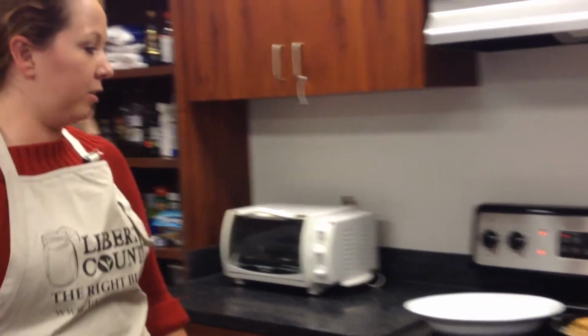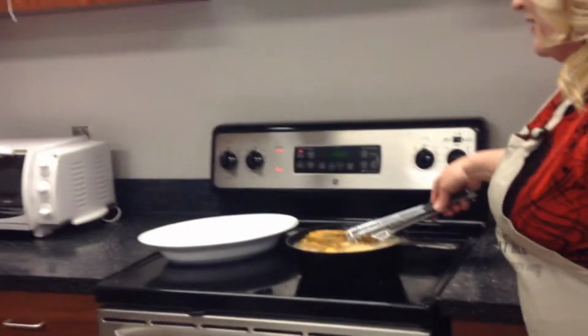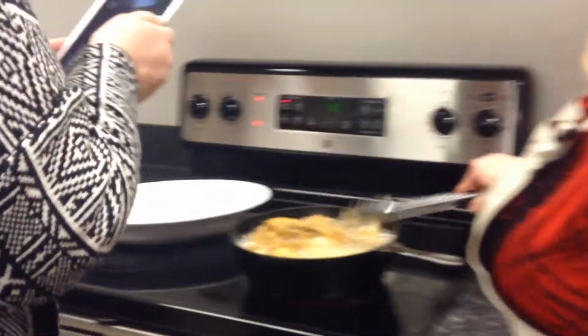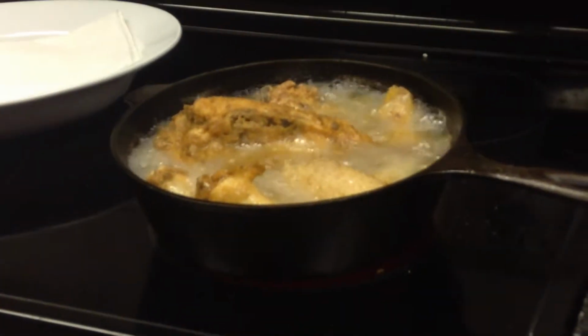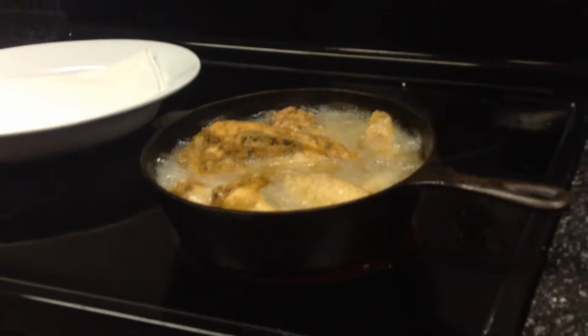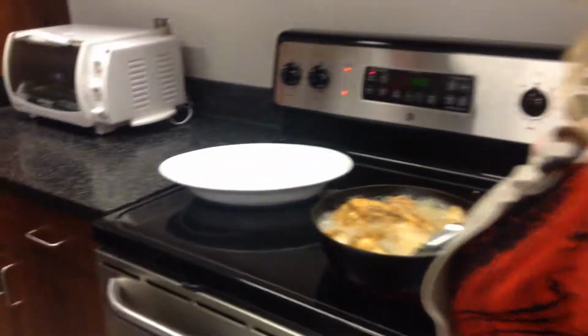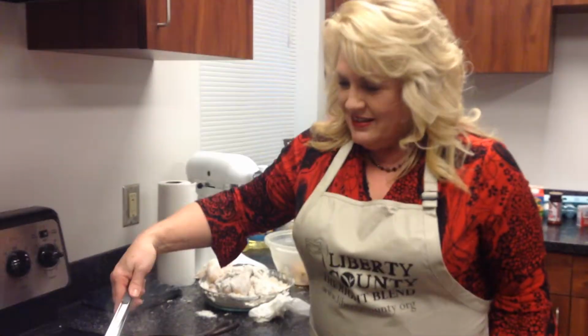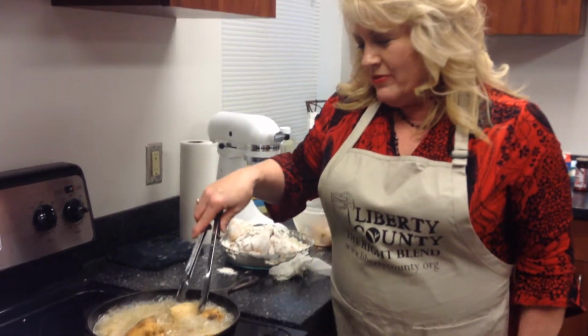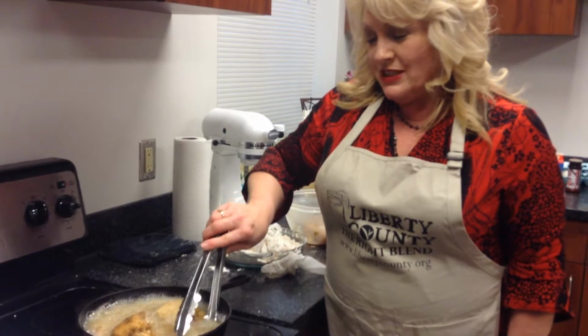The chicken was looking good. Yeah, we still got a little ways to go. You have to use Shake and Bake. No, we do not Shake and Bake. That would be sacrilegious. Shake and Bake is not southern. We do a lot of baked chicken, now that my kids are grown and they want to eat healthier.